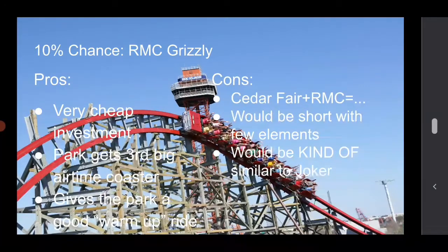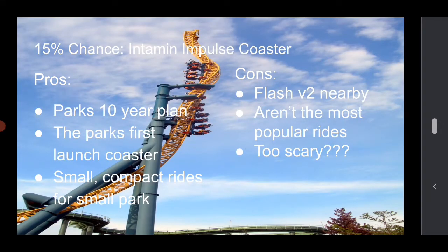Just a kind of basic layout. So, anyways, I'm saying a 15% chance that the park will receive an Intamin Impulse coaster. Some of the reasons why: the park's 10-year plan showed an Impulse coaster. It would be the park's first launch coaster, I believe.